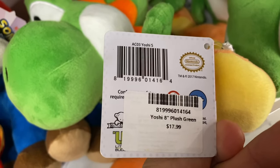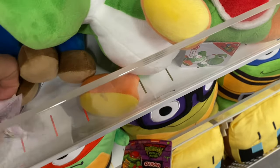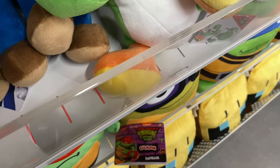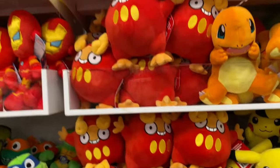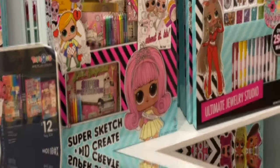Let's see how much this little plushie is. Let's see. $18 for this Yoshi. How about this Dr. Robotnik here? We got $9.99 over there. Wow, $9.99. Well, there you go. I'm going to try to see if I can get some more prices of things, random things, you know.